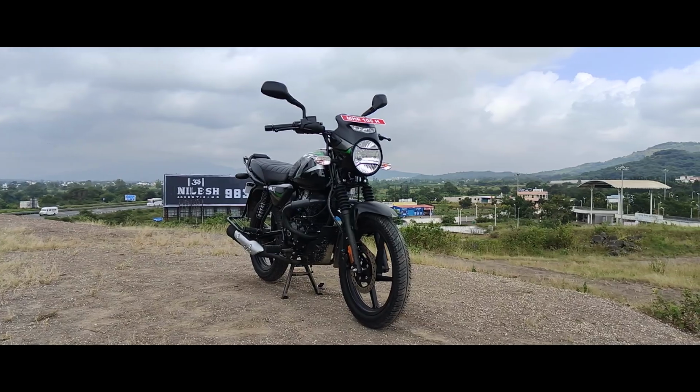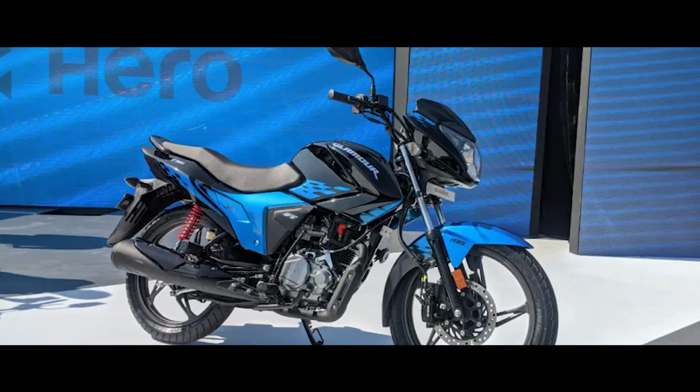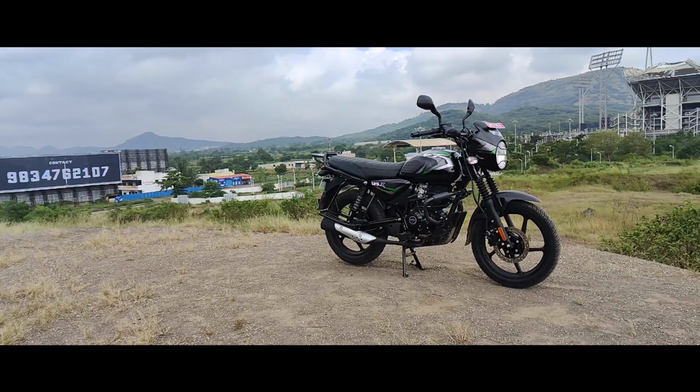And in that context, the price here for the disc variant is 74,554. And if you compare it with the Super Splendor, it's more than 7,000 rupees less. As compared to the Glamour, 8,000 rupees less. And if you compare it with the Shine, it's again about 8,000 rupees less. So it does offer a lot of value, about 10% less pricing than its immediate competition.